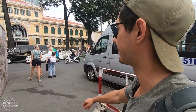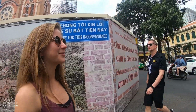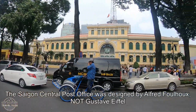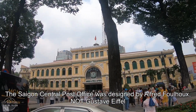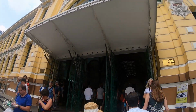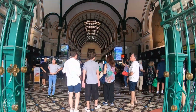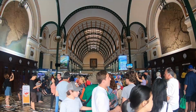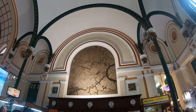And as you can see, straight ahead is the Central Post Office. I'm not 100% sure how accurate it is, but I just overheard someone say that the person who designed this post office was the same person that designed the Eiffel Tower. We'll have to fact check that. Yeah. But here's the Saigon Central Post Office. We'll take a look inside of it. Looks pretty cool from the outside. Right up there is the old map of Saigon from 1892.